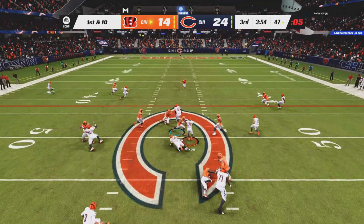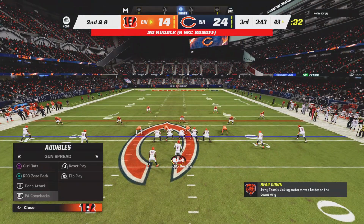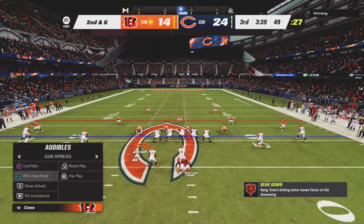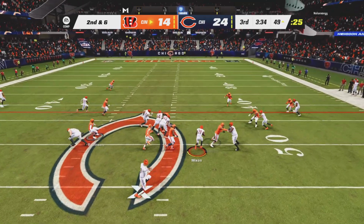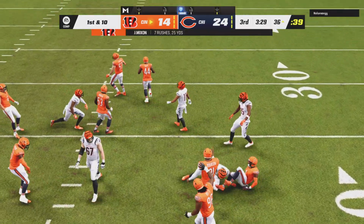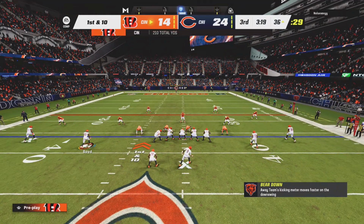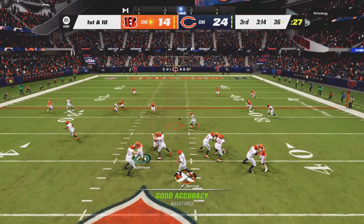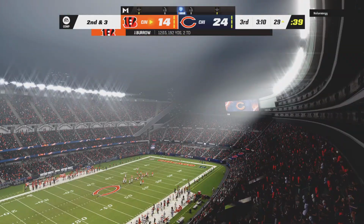Burrow going to give this to Mixon. And he's got it across midfield and into Bear territory. Following the pickup of 4, here's 2nd and 6. Again, it's Mixon. And great blocking downfield as he's got this almost to the 35-yard line. They will throw on 1st down with Burrow. He'll find Taylor. That's complete. And they'll work this down inside the 30.